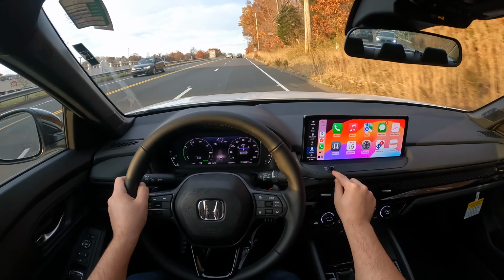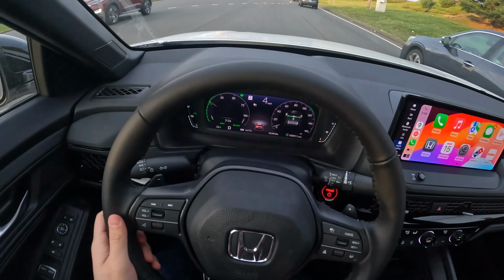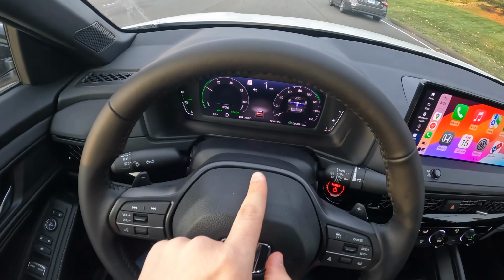Paddle shifters feel a little bit on the cheaper side, but that's fine. Plasticky. I love the gloss black. The interior looks very good. The steering wheel has a nice design to it. It is wrapped in leather, by the way. As you guys see, I am signaling, and it is displaying it in that small tiny car icon.